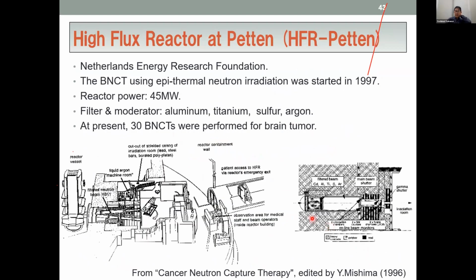This slide shows the High Flux Reactor at Petten in the Netherlands. The reactor power of this reactor is very high, almost 50 megawatts. And the filter moderator part is very complicated. They used aluminum, titanium, sulfur, argon, and so on. Using this reactor system, almost 30 BNCTs were performed for brain tumor.